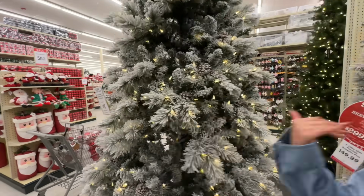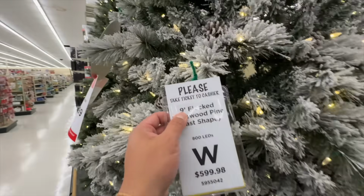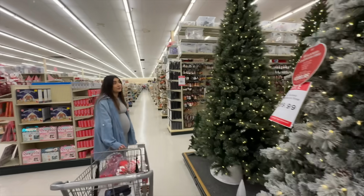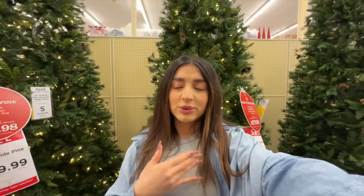Yeah. $299 for a 9-foot tree. Pre-lit. 800 LEDs. Yeah, and that's really good. With pine cones. This year, just be that. Next year, Franco's going to be more aware. And our baby girl's going to be here, so we can go hard next year.